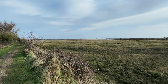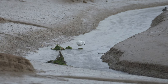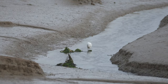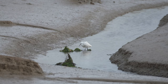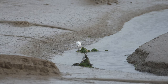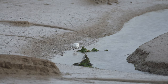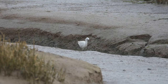I moved on along the pathway beside the marshes and spotted an egret in one of the channels. I set up the camera and grabbed some footage of it feeding. It was fascinating to watch the egret shuffle its feet in the mud to stir up potential food. I took quite a bit of video footage as it steadily made its way toward me.